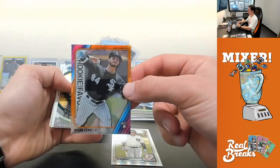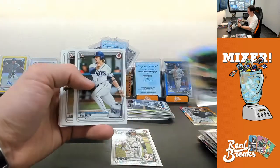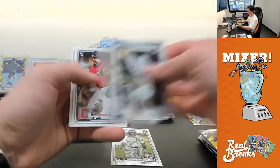And that's kind of cool. Dylan Cease Orange, Rookie of the Year favorites out of 25 for the White Sox, and Nick Kwasaborski. I hope I'm not butchering your name, Nick.